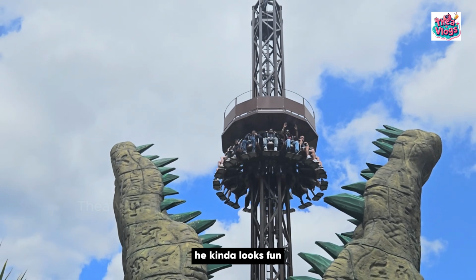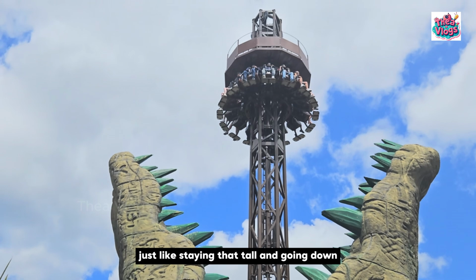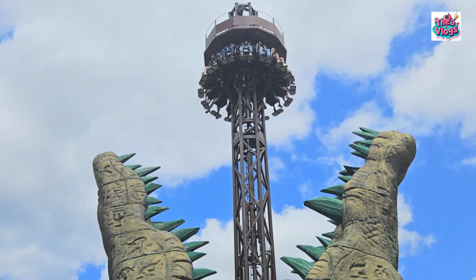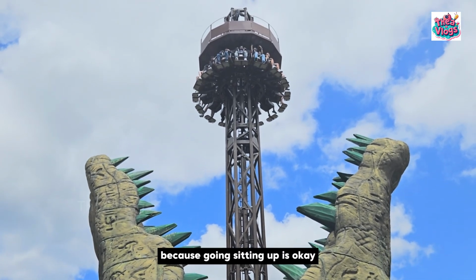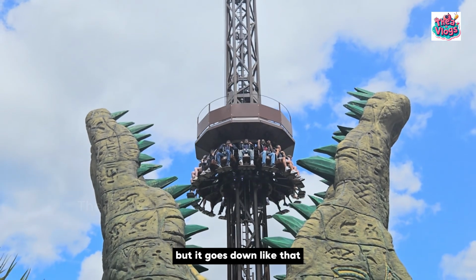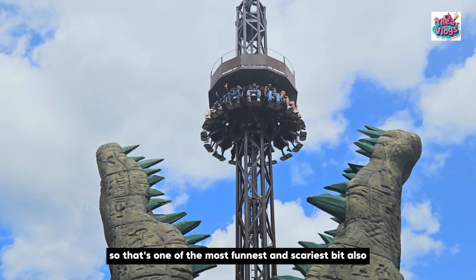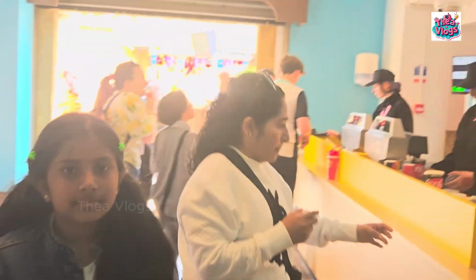Hey, kind of looks fun. But it wouldn't be nice just staying that tall and going down. That's what makes it really scary, because staying up is okay. It's a bit scary since you're really tall, but then it goes down like that. So that's one of the most fun and scariest bits. Also, this line was really long. It was at least 30 minutes long.